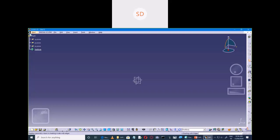Now this is related to the view toolbar, so how we can view the drawn object. Then you have some measurement options here, and some rendering options here. Now this is the axis system. Then you have some dimensions. Next, the toolbar that you are viewing here is related to part design. You can start any part using these icons.